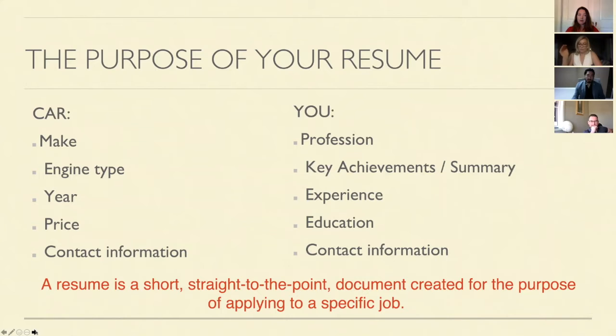So resume, in North America, is a short, straight to the point document created for the purpose of applying for a specific job. I already mentioned this. It will be a different resume for Aleksandra, recruiter, and a different resume for Aleksandra, immigration professional. Next slide, please.